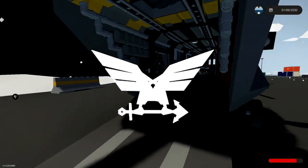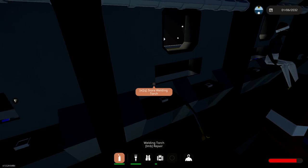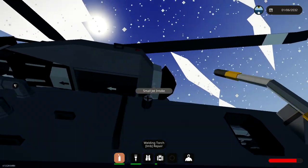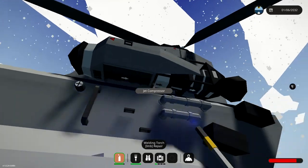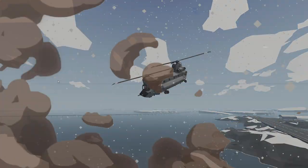Oh, we might be able to fix them. We've got a welder. Is that something that can fix things? I don't know. Wait, is it even broken? All right, we fixed the intake. We fixed all of the engine. Maybe, just maybe. Ooh, I didn't even think of this. Is it going to work?